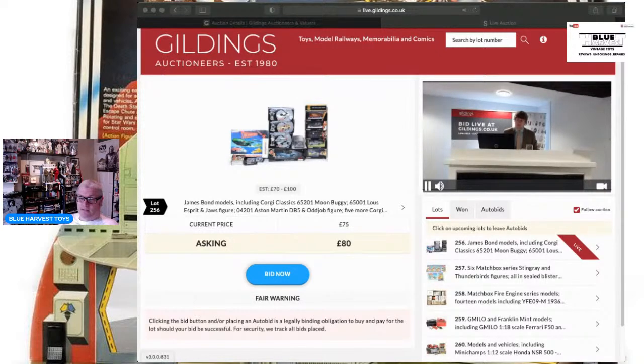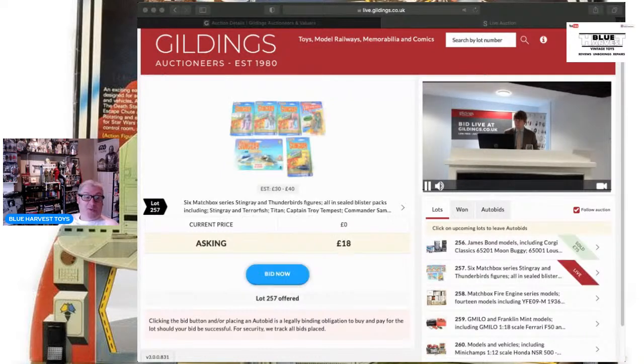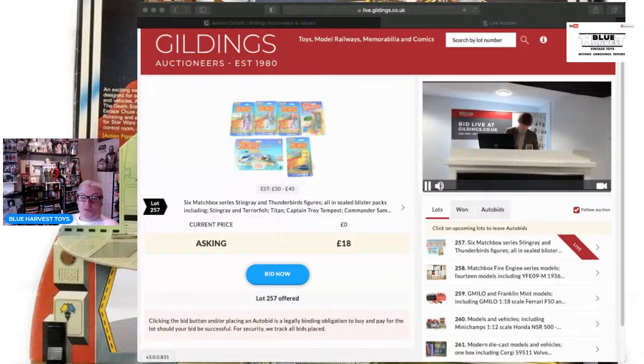256, James Bond models again, and opening at £75 on these. This one, Thunderbird as well. £75 for all those James Bonds. Excellent quality, good condition. £75 then. Done. No James Bond lovers in the house.